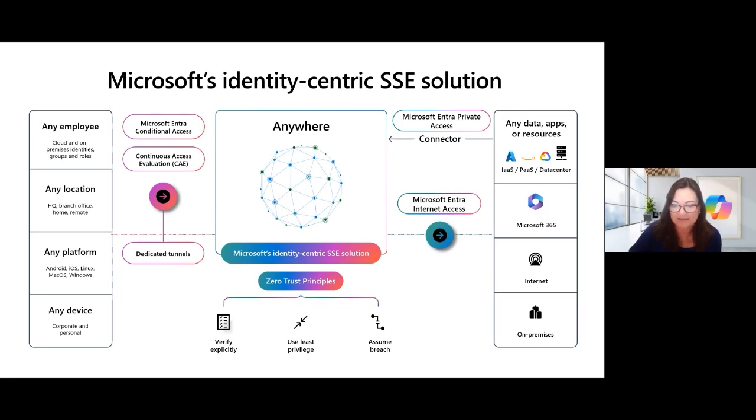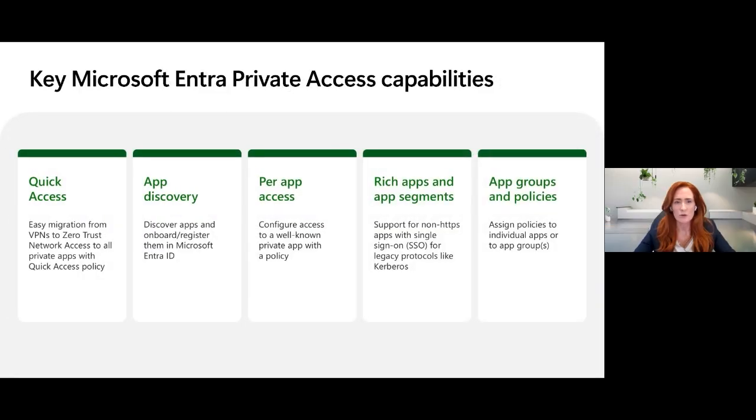Kira, would you like to give a little bit of detail about private access capabilities? Sure. So the journey that customers go on for private access is essentially VPN replacement. That's the goal: get away from VPN and address the security concerns that broad access to your network brings. Private access has several capabilities to make that transition easier. When I ask customers how many private applications they need to secure access to, many of them don't have any idea. This is because when I say private applications, I mean every single thing the user connects to on your private network. So it's an impossible task.